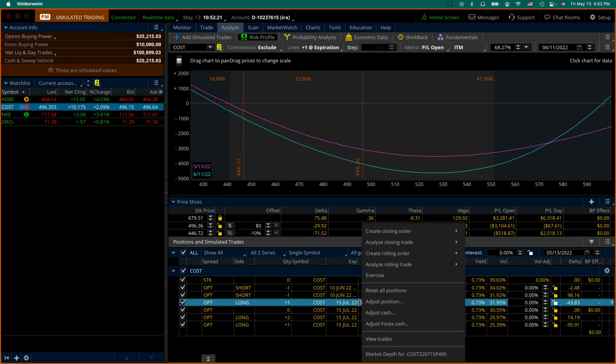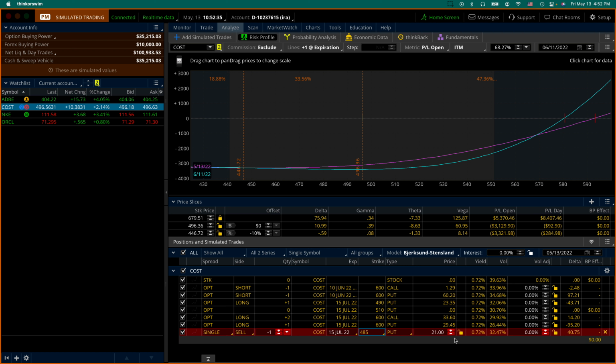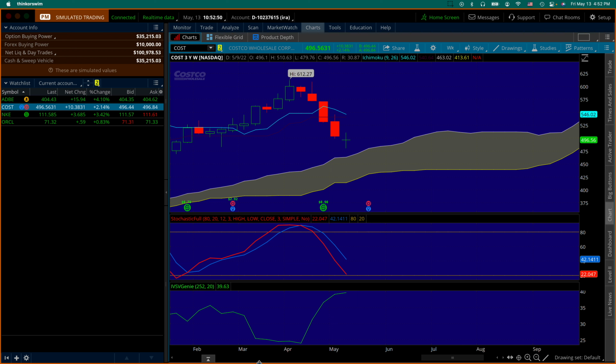We can sell puts at a lower strike price. Analyze closing, sell. Okay, so if I sell the 485 right there, it's $21 for that. So that neutralizes my position, makes it actually a little positive. Do I feel that bullish on that? No, I don't.